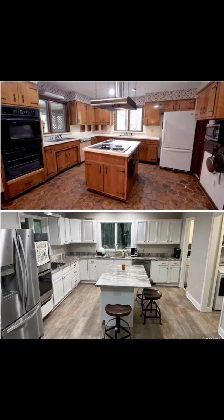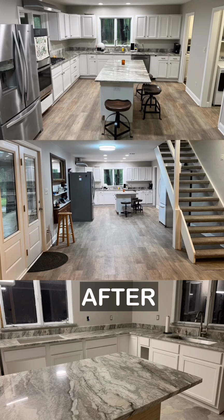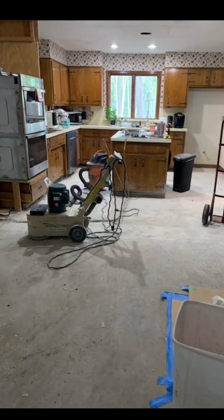Part two of the investment home renovation. This is the inside before and after. If you've already seen the other video of the outside of the property, so you see the kitchen remake here.